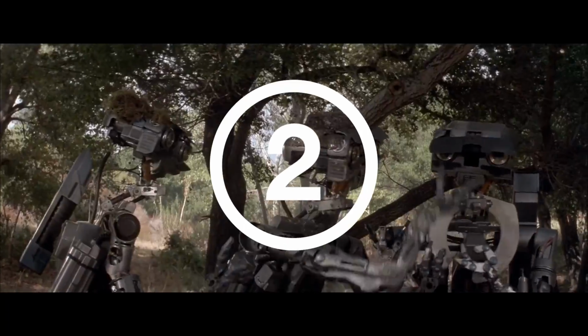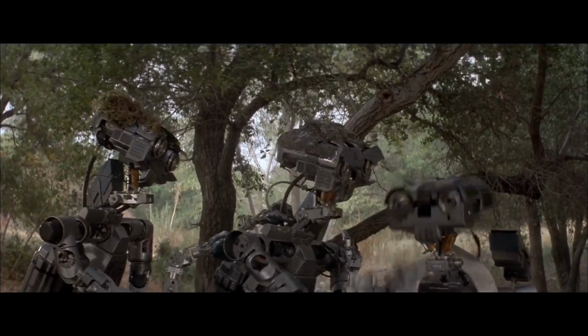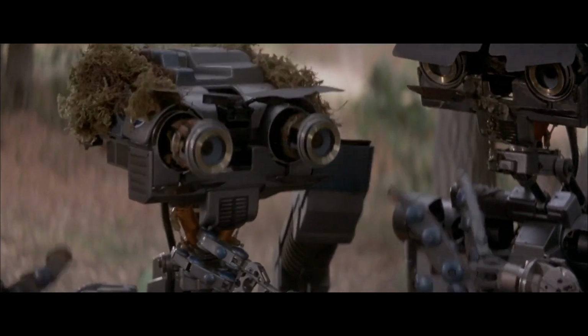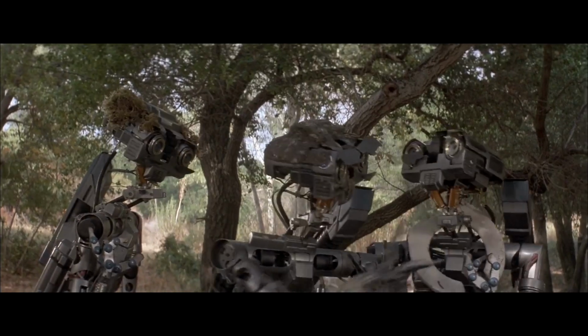It took a dozen people to operate Johnny Five at one time, but when they were shooting the Three Stooges scene with the reprogrammed assassin droids, that went up to 18 per robot.